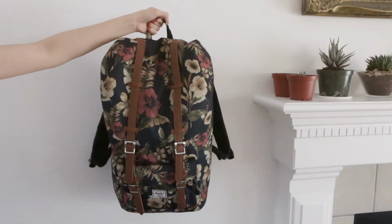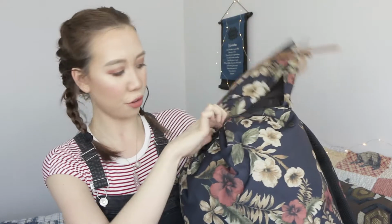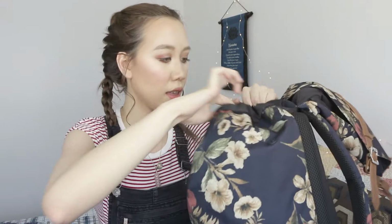So this is my travel bag by Herschel and I just love it. It's super comfortable when you put it on. There's actually padding. Let's just open her up and see what we have here. It's good because this has a little drawstring thing. So I'll just, like Mary Poppins, take out all the items in this bag.